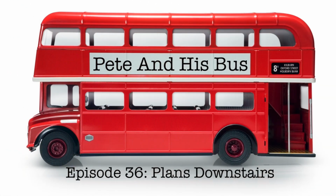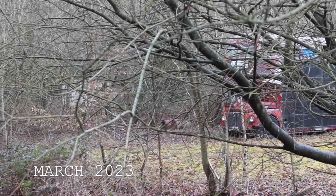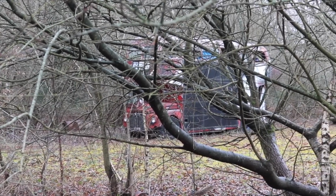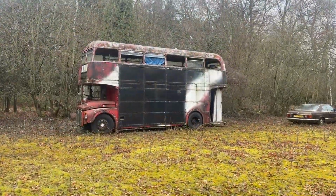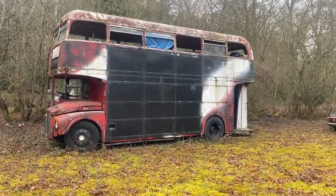Whilst trying to get hold of the owner of the bus, I actually coincidentally contacted the owner's son. Now, he's a similar age to me, and we both share a huge passion for old vehicles, and he agrees with me, something has to be done about this bus. So he very, very kindly invited me to the site and showed me around to check out RM843.